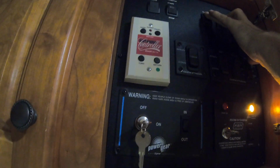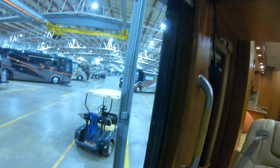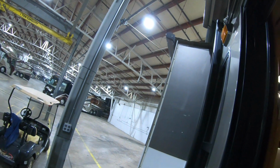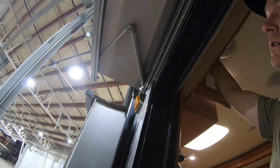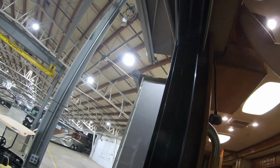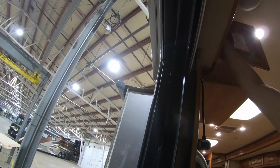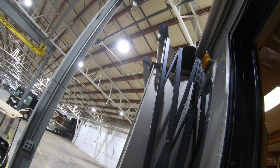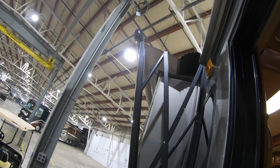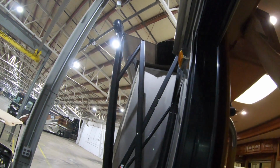Nice feature. Got your antenna controller there, your awning patio controller there. You've got the over the door here. Full power over the door. And then you've got the patio here. We'll just run this out a little bit. We've got a pole there, we don't want to smack it on. That shows you it's got the automated power patio. Auto retract there.